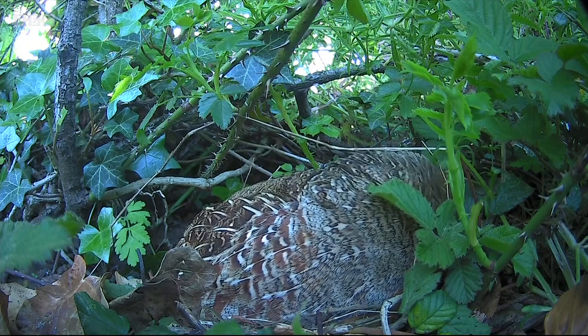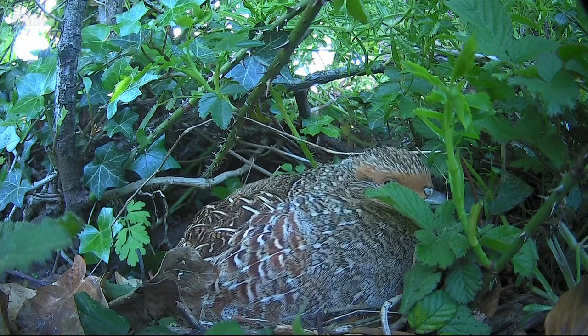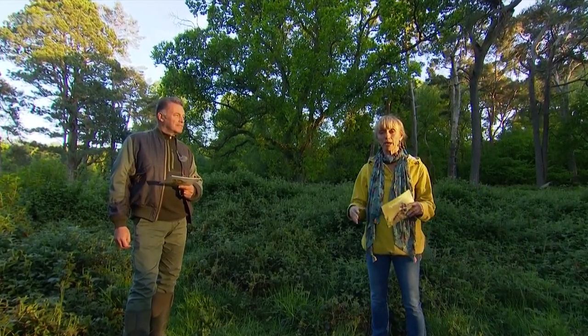So there's going to be a lot of little grey partridge chicks, and once they hatch they're precocial, so they'll be up and they'll be out. So we really need to keep our eye on that nest because we won't be seeing the chicks for long and we're not sure when they're going to hatch.